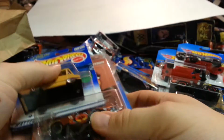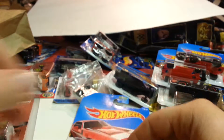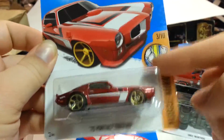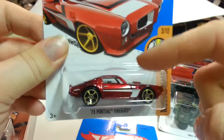Let's see. I got these right here. We'll start off with these because I got them on 2 different days. Okay, so this one I got from Kmart. If you don't know, this is actually the K-Day color. So that would be obvious if you collected Hot Wheels. This one I've been looking for, actually.